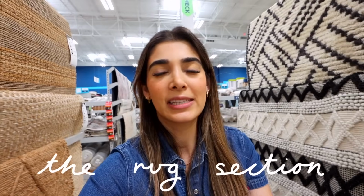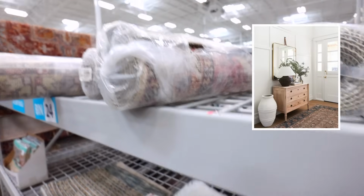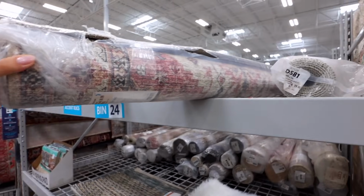And now onto one of my personal favorites, the rug section. Like I said, there's a couple rugs that I'm looking for this space. Specifically, I want a kitchen runner to go under my sink. I also need a rug for our entryway, as well as where we take off our shoes. All right, they've got a couple really nice options here. I personally love the rustic kind of look.